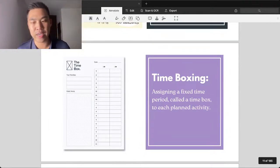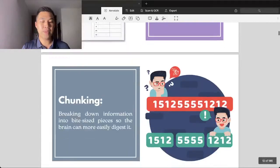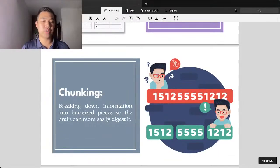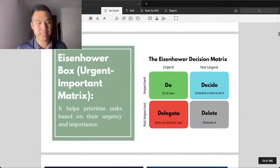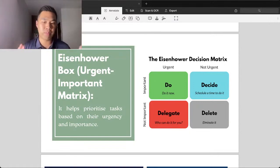Time boxing, assigning a fixed time to each period of planned activity. Chunking, where you break down information into bite-sized pieces. The Eisenhower box, the urgent, important matrix. So what you have to, the urgent, important, not urgent, important, not urgent.